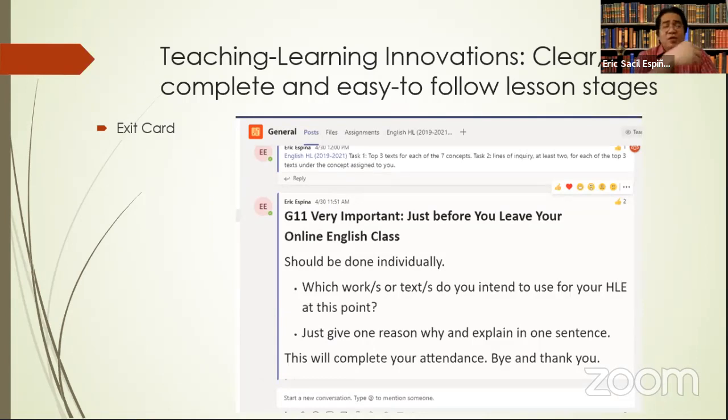Because if they know that you'll just be talking and talking, what can happen is that students can just log in and then they can do other things. They will not listen to you. But if you have an exit card, they cannot do it unless they listen to you. And this is an example of that.